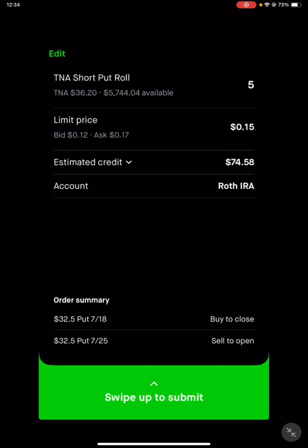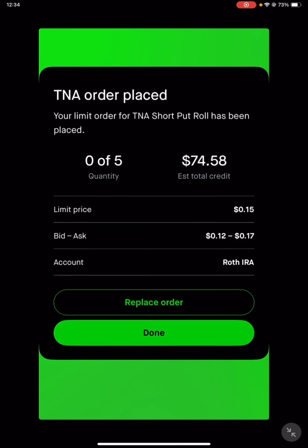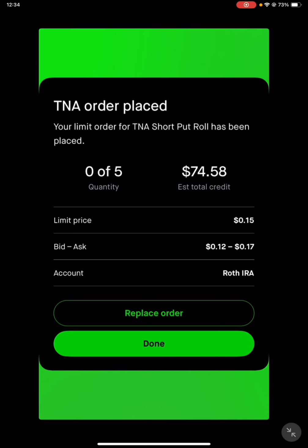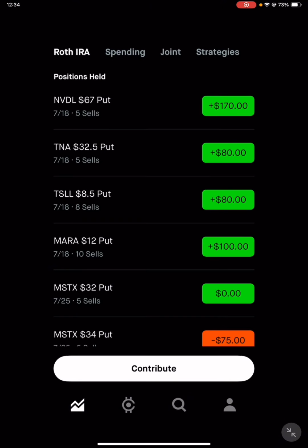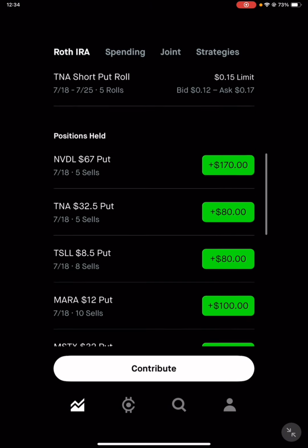If we don't get the fill, then we'll just let it expire worthless. No worries there. And we'll sell it on Monday. So we'll see if we can get the fill at the 15 there. If not, not too worried about it. That's where we're sitting on the TNA play. So we have that open.